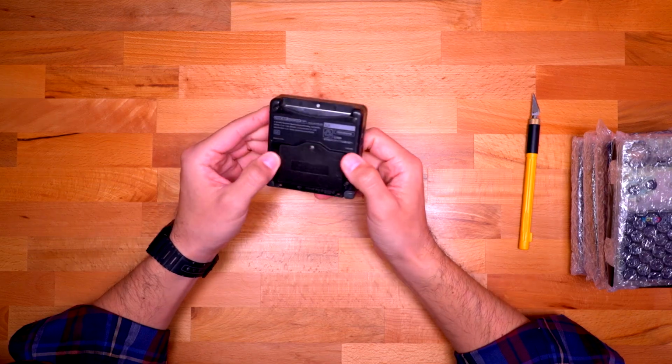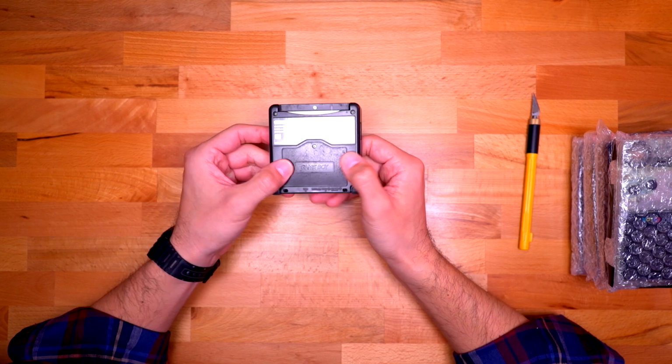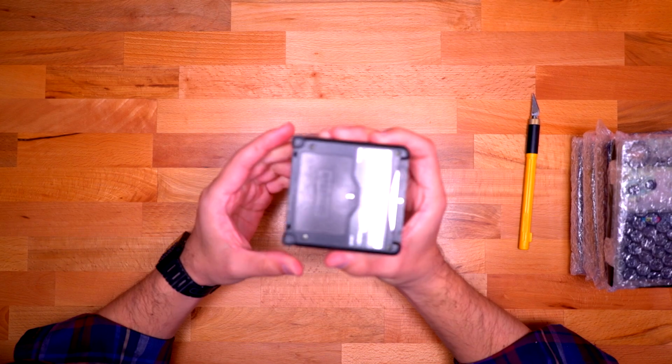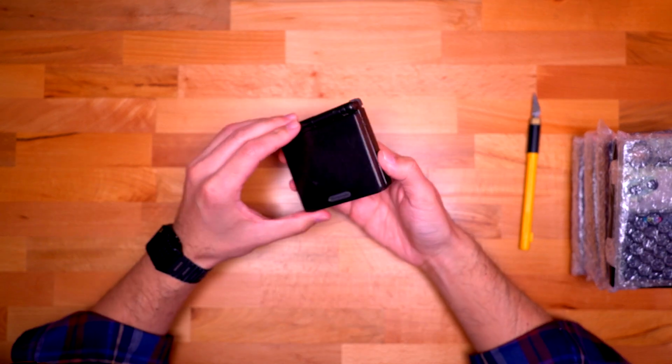So the first item I got here is a Game Boy Advance SP. This is an AGS 001. Oh, and actually I can already tell the battery is swollen because there's a slight bulge here. I'm not sure if you can see that. So let's see if it actually works.